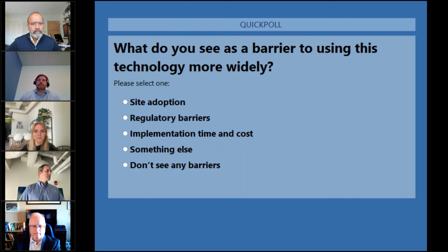So appearing on everyone's screen right now is our next poll question. The question we're asking this time is, what do you see as a barrier to using this technology more widely? Your answer options are site adoption, regulatory barriers, implementation of time and cost, something else, or you just don't see any barriers. As with the previous poll, take a moment to select one of the answers in front of you and then click submit in order to participate. The question again is, what do you see as a barrier to use this technology more widely?